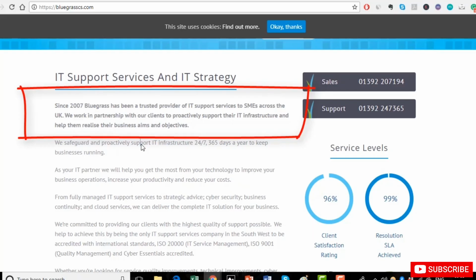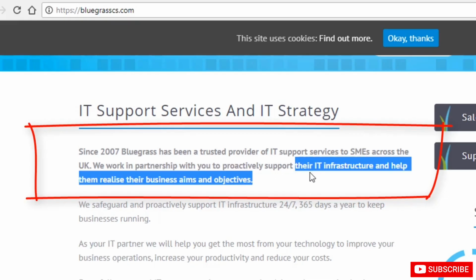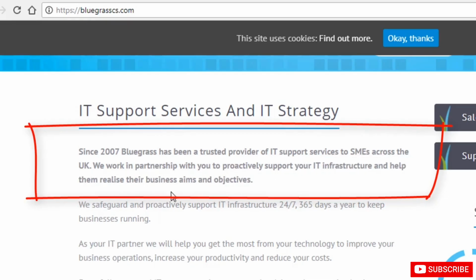It doesn't sound like they're chatting to me in a coffee shop. So I would change, first of all, this: "We work in partnership with our clients." I'll just put "you", because the clients are the people reading this copy. "We work in partnership with you to proactively support your IT infrastructure and help you realise your business aims and objectives." It's a very simple tweak, but can you see how it just instantly makes more of a connection with you as a reader? Because you can see what's in it for me.